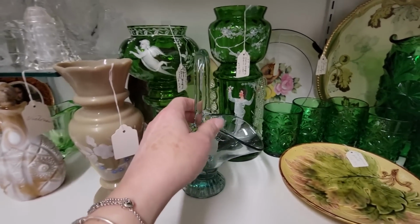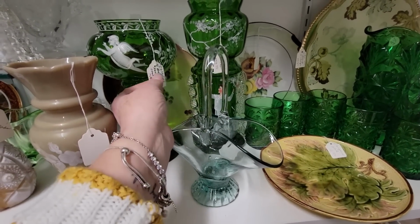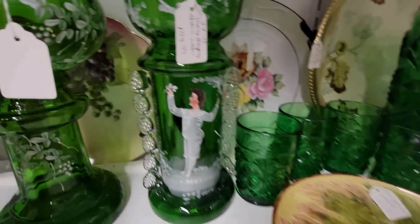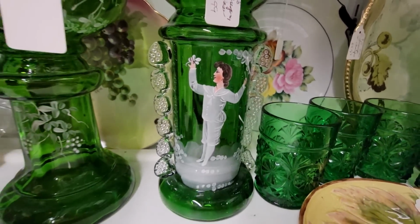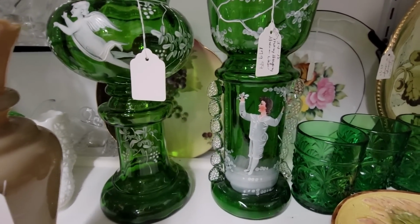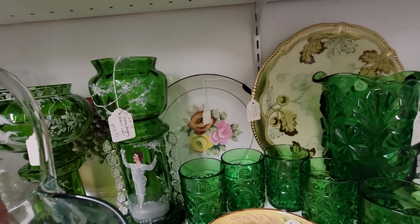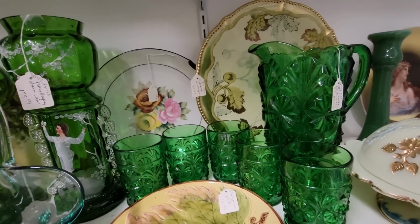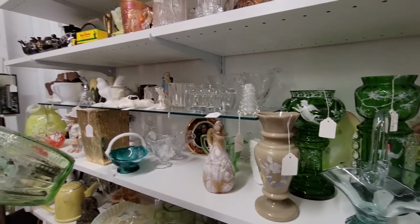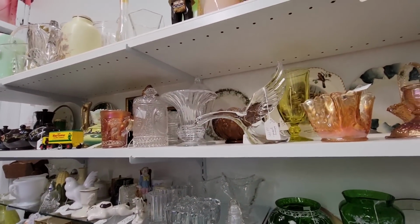Look at this Mary Gregory right here. Wow, both of them. I don't see them very often with a painted face. Typically you see them with the little white paint, but that one's $179. They have lovely things here. All not priced for resale, but definitely a great price range for a collector.